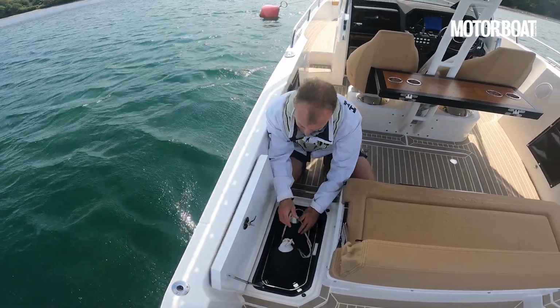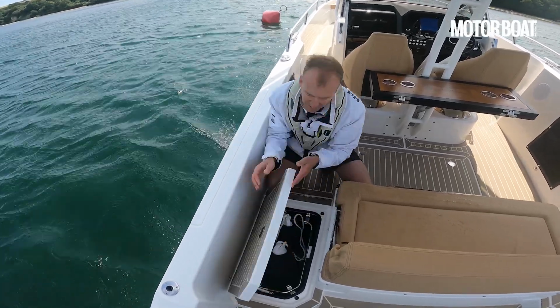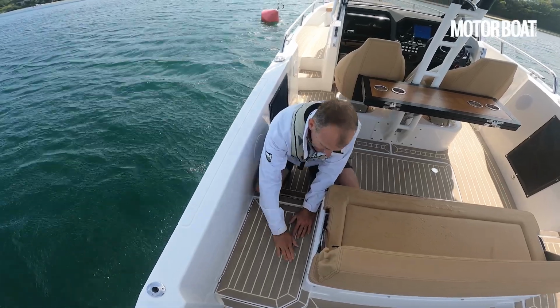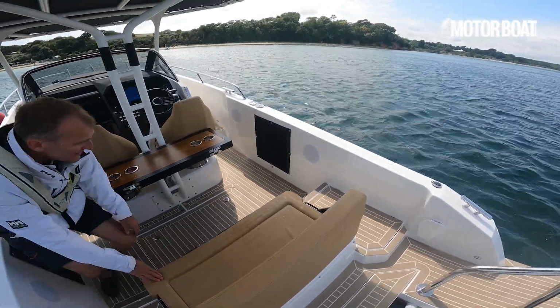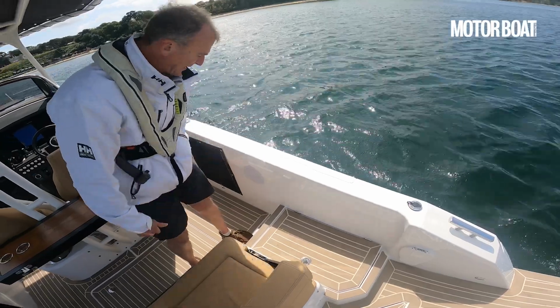Very Windy. It's all beautifully done, well thought out. And then there's a little stay there that keeps it upright. You just pull that open, close it down, and then shut it away. Now there is another one of those over on the other side, exactly the same. I won't show you that, but you can see it just opens up and you've got another basket in there.